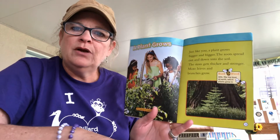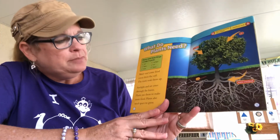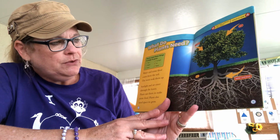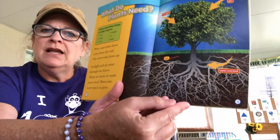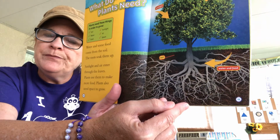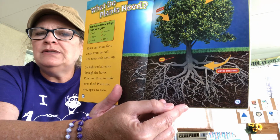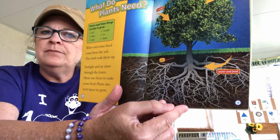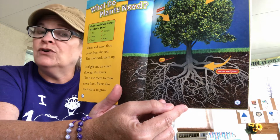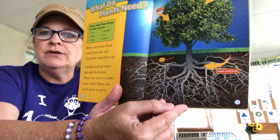Soil is actually the top layer of earth that plants grow in, okay? Now, what plants need? Water and some food come from the soil. The roots, look at the roots of that tree. They soak up the water and the nutrients that are in the soil. So if you think of the roots as being tiny little straws that drink up the water, and if there's any nutrients and vitamins, fertilizer, compost that's in the soil, that helps feed the tree also.